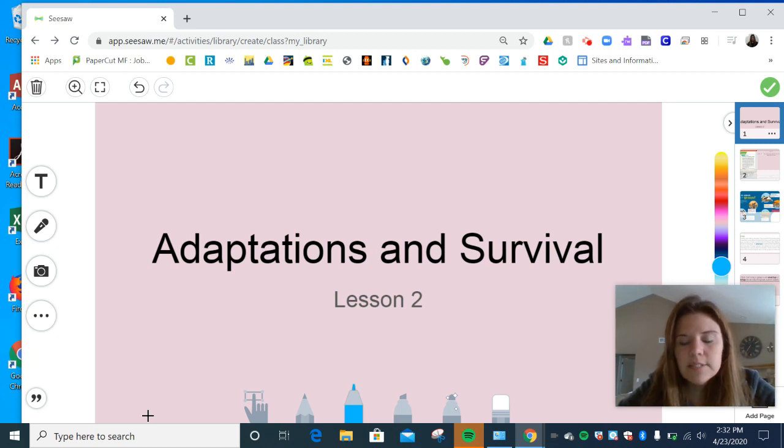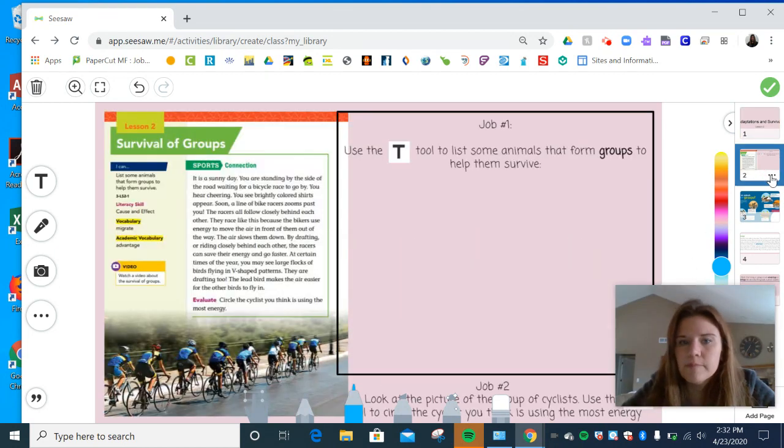Hey, boys and girls. Today for science, we are going to be talking about animal adaptations and how animals survive. And today we're going to be focusing on how animals survive by living in groups and working together. All right, so I'm going to read this article to you, and then I have just a couple jobs for you to do. So I'm going to start by reading inside the green box on the page that says Survival of Groups.